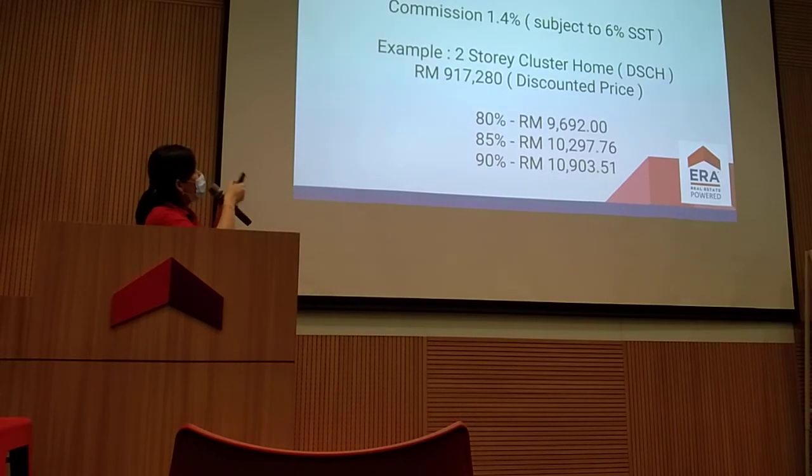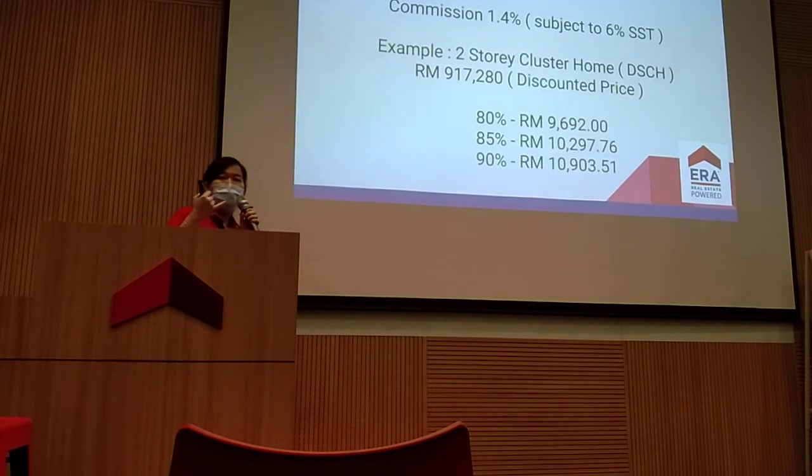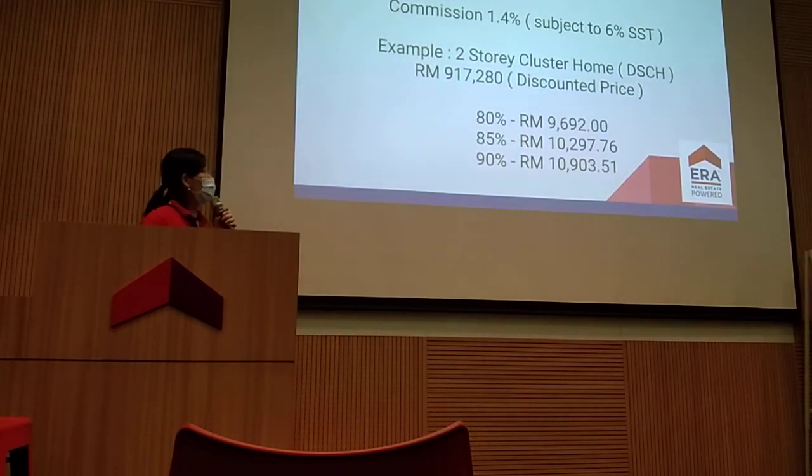Everyone is very concerned about this: the standard commission is 1.4, including 6% SST. This is on the discounted price, not counted by the SPA price. Because this is a new project, it starts at 80%, 85, 90. Some people have 60, 40. Like if you are a new member at ERA, you may start from 60, 65, 70, but due to the project, we give you start from 80. So it's still pretty nice.